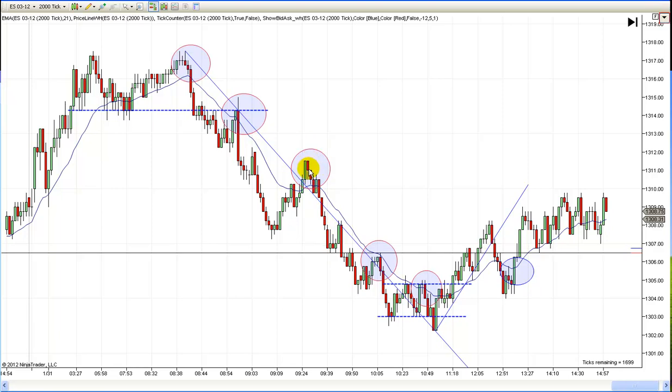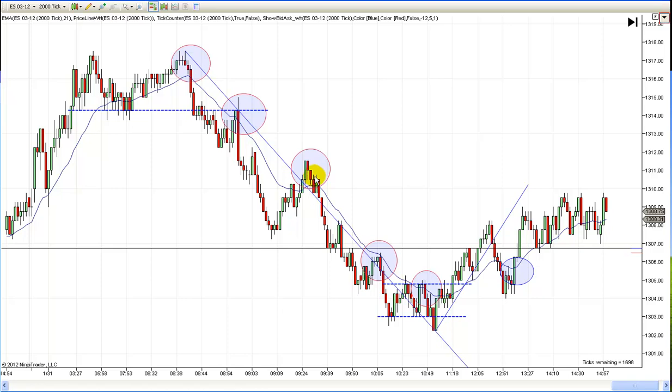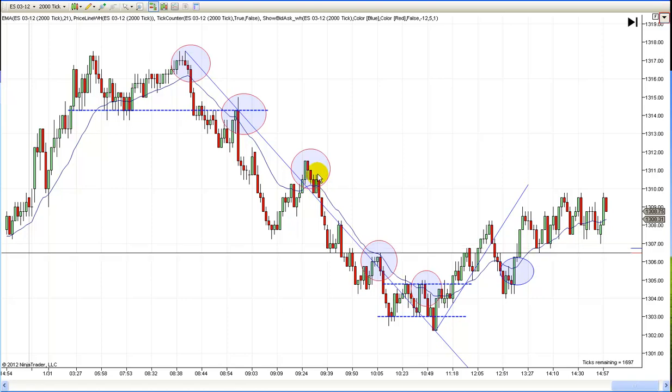And if you had your stop above any bar, even if you tightened your stop above the, here's your signal bar, here's the entry bar, or this one could have been your signal bar and this was your entry bar. Either way, as long as you kept your stop above the previous bar, above the high here, you were safe. And same thing right here.